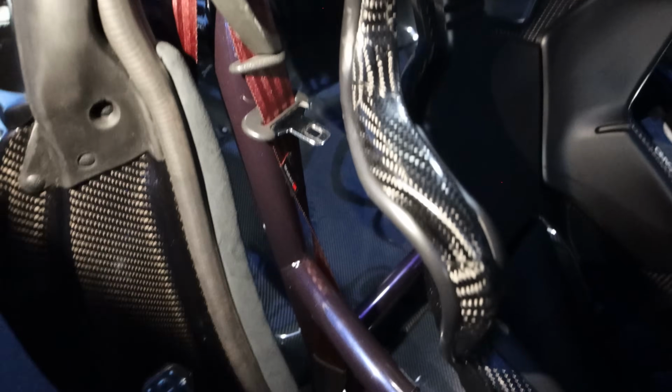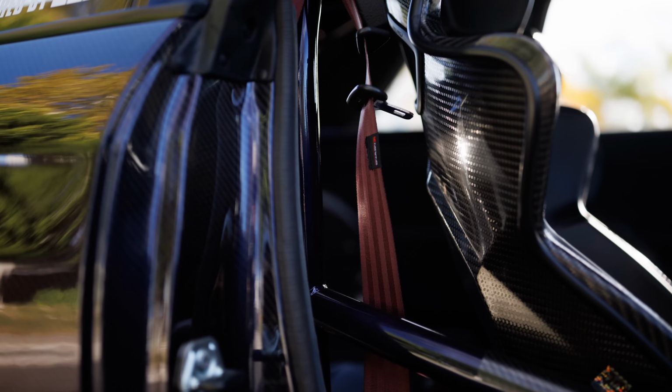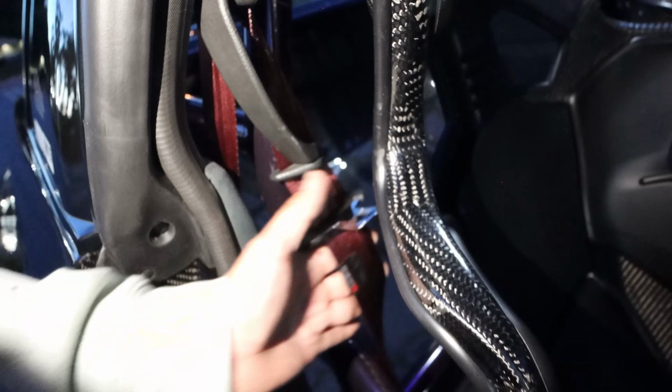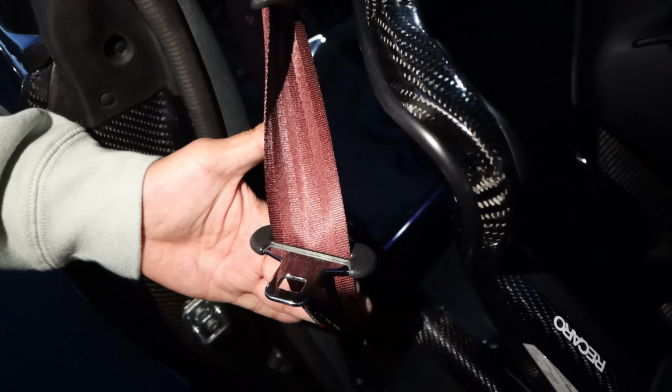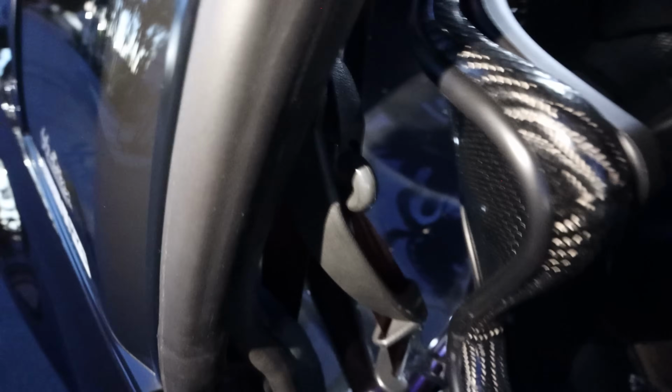So what about the cage? Did he paint that cage? The cage was painted midnight purple as well. Oh my God, I can't believe you even have purple seat belts. That is so cool. Yeah, there's a company in Japan that can redo your seatbelts in whatever color you want.